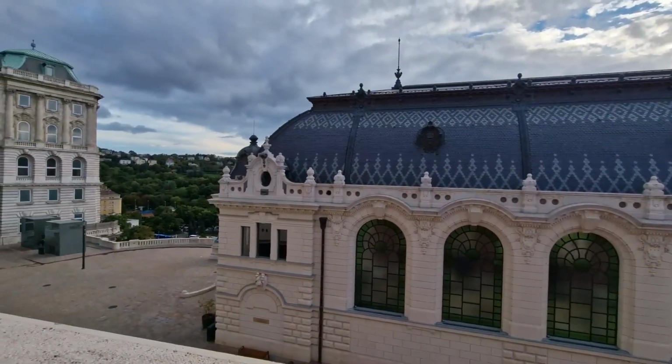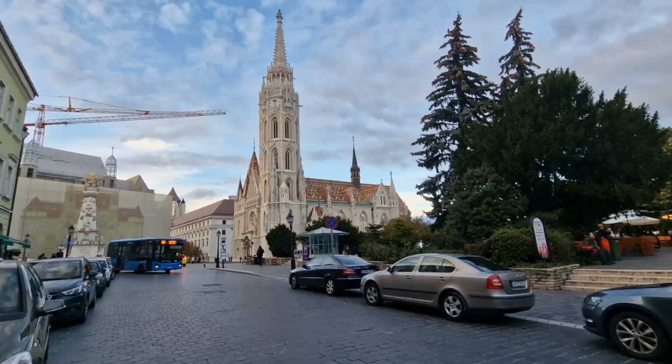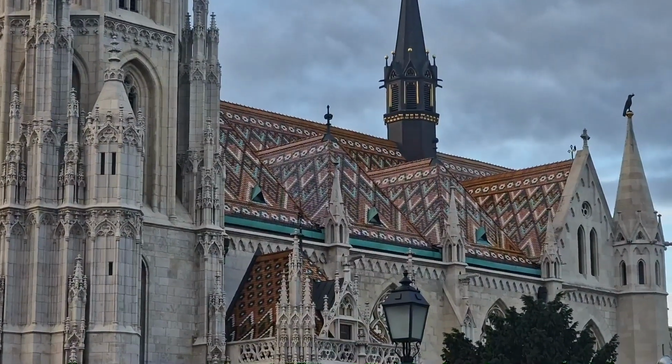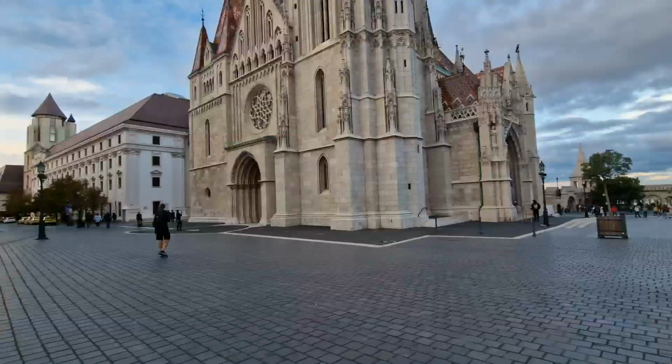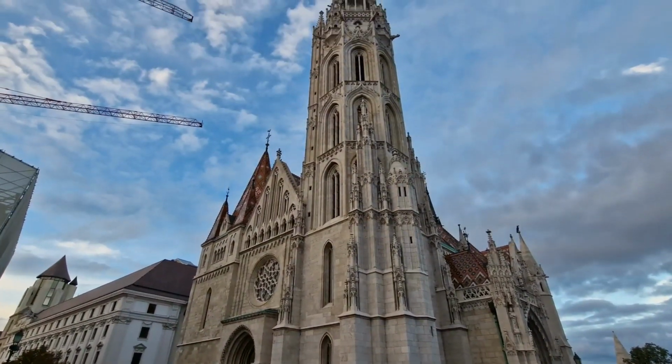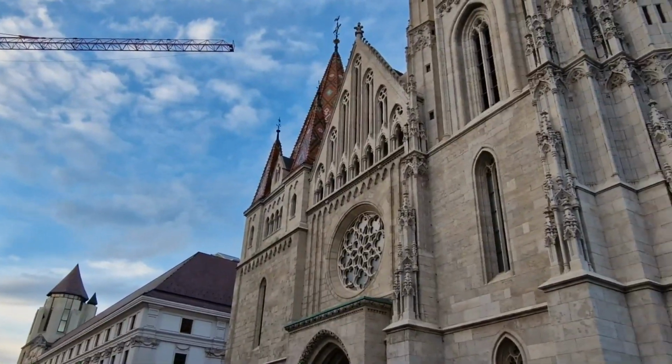So you can then make your way along here, and then maybe head on to the next part. So the next part would actually be Matthew's Church for me. It's only another 5-minute walk from where we just were. I do love this building itself because the actual roof of the building is very well maintained and is very detailed, which if you keep an eye out for, you will actually see a lot of this in Budapest and perhaps other parts of Hungary, but I'm not too sure yet.